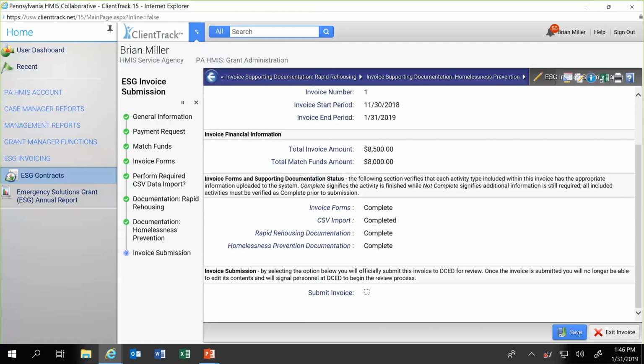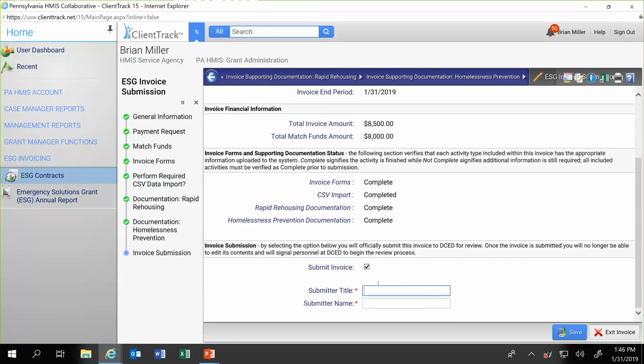Now, at this point, if you just hit save, the invoice isn't submitted yet. To do the official submission, you need to check this box here and then enter the person that actually performed the submission, the title as well as the name, just to keep track, and we record that in the system. Once you've checked that box and entered that information and you're sure your invoice is all correct, you can go ahead and hit save.